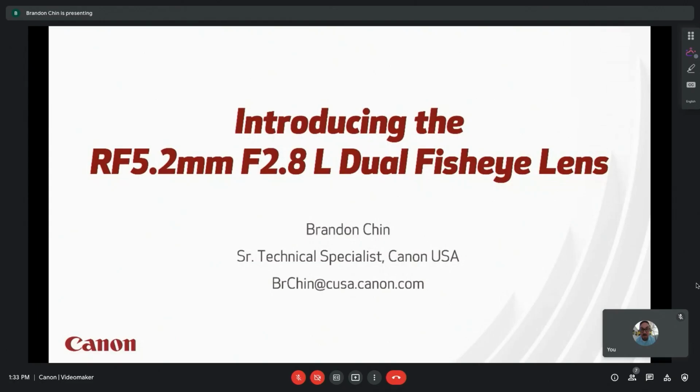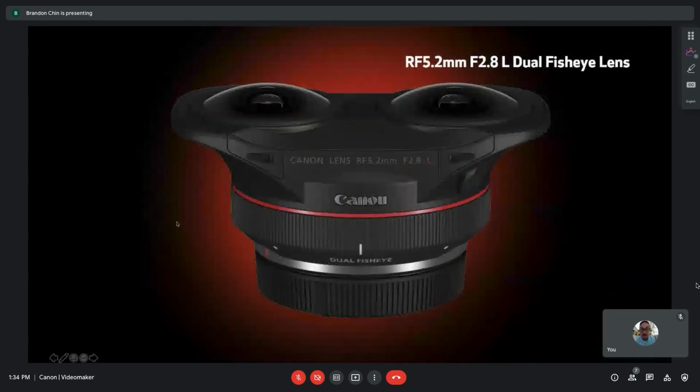I'm excited to talk about the RF 5.2mm f2.8L Dual Fisheye lens. As far as a lens goes, this is obviously a very unique tool. This is a tremendously powerful product in that it is a dual fisheye designed lens with a folded optical design that is really optimized to capture two separate fisheye images onto a single image sensor.